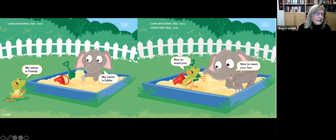In each of the levels of Welcome to Our World, we have some very basic politeness language, which helps our learners to be socially appropriate. And so we have Freddie the frog, who says, "My name is Freddie." And Eddie the elephant says, "Well, my name is Eddie." Freddie says, "Nice to meet you." And Eddie says, "Nice to meet you too." Notice the very simple, it's in unit 1 or level 1 of Welcome to Our World.